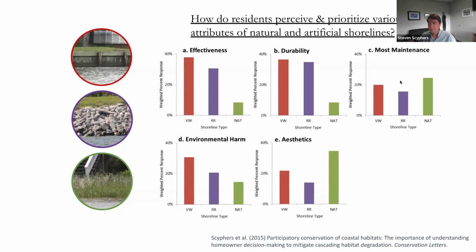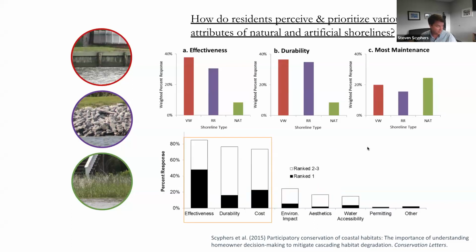Maintenance is a complicated story that we've had to continue working on, but essentially this is one that residents really didn't know because they weren't sure. Many of them hadn't had the other shoreline type in a long period of time. But it does turn out that the artificial structures typically cost about twice as much to maintain. So this tells you quite a bit about what they perceive, but it doesn't really tell you what they prioritize. So we asked that as well.